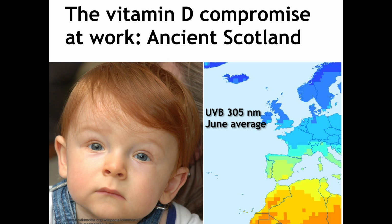Where do we see some of the most extreme examples of this vitamin D compromise? You can't get almost any more low light, cloudy, and low UV an environment than Scotland. And here in Scotland, we see individuals with some of the most highly depigmented skin, and that wasn't enough to keep them healthy. In order to live under such low UV conditions, even in the summer, they had to supplement their diets with vitamin D-rich foods.